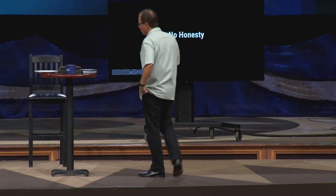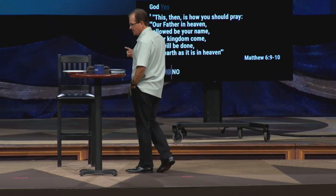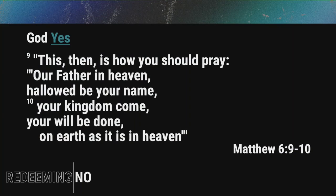One last passage before we go to prayer. Listen to these words from Jesus in Matthew chapter 6. This then is how you should pray. Our Father in heaven, hallowed be your name. Your kingdom come. Your will be done. On earth as it is in heaven.